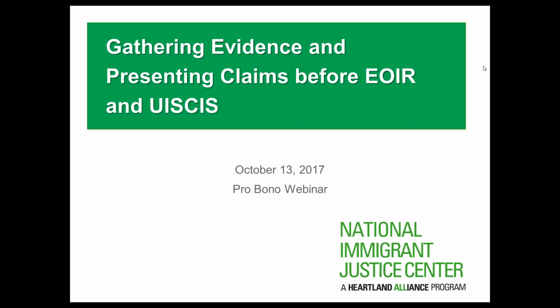This one is on gathering evidence and presenting claims before the Executive Office for Immigration Review and USCIS. Apologize for the typo on that main screen there. It should be USCIS. My name is Ashley Hebner. I'm a managing attorney at the National Immigrant Justice Center. I'm here with my colleague Lisa Koop, who's an associate director of legal services here.